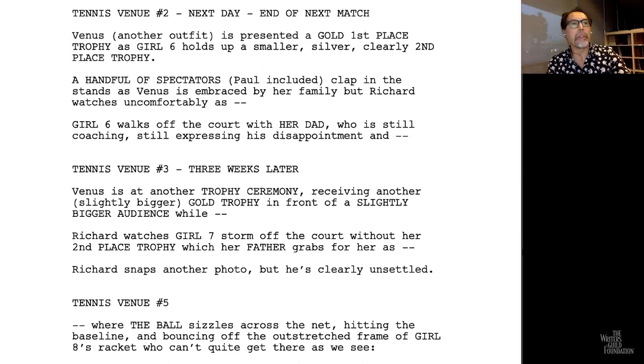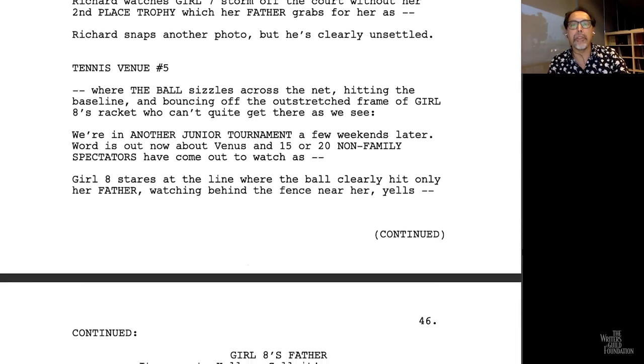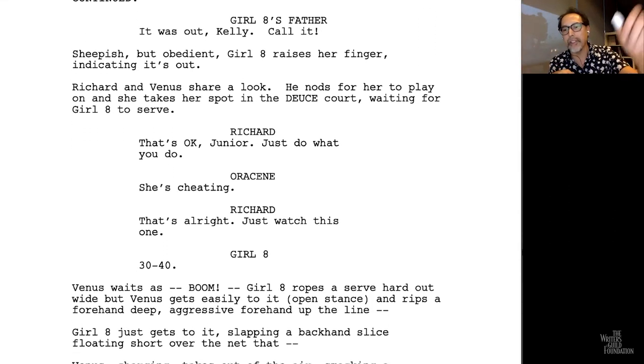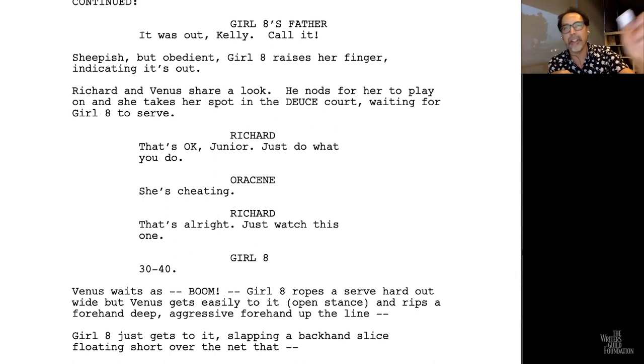Okay. So page 46. The whole cheating part, where he says, call it. And obviously the father is telling his daughter to cheat. It kind of feels like a prelude to what happens later on in a professional match.